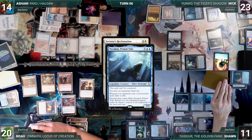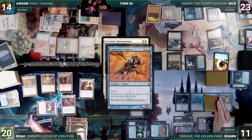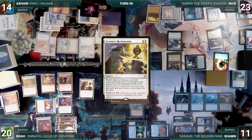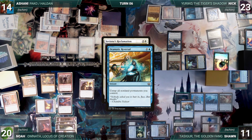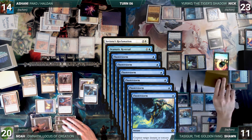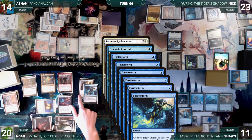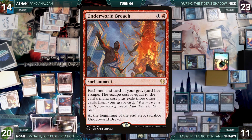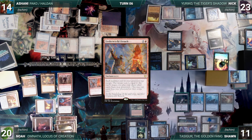Nezahal triggers, and Sean draws. Sphinx triggers, and Ashani draws 2. In response, Sean exiles Elvish Spirit Guide from his hand, adding a green. He casts Dramatic Reversal. In response, Noah casts Flusterstorm with all copies targeting Reversal. Nezahal triggers, and Sean draws. Sphinx triggers and Ashani draws 2. Then Flusterstorm counters Reversal and Zavine's resolves. Noah returns Underworld Breach to the battlefield and he copies Zavine's Reclamation.